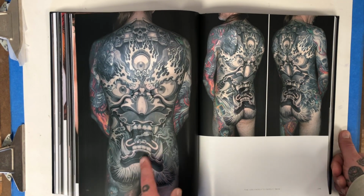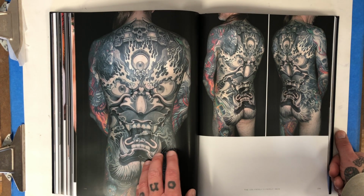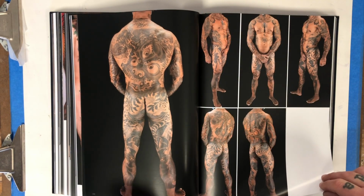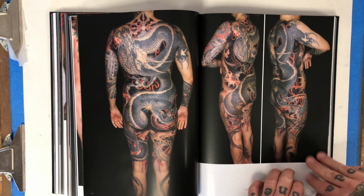This is one that's really cool. I feel like the deeper, darker grays in the mask really start getting honed a little better. You found a good rhythm with it in this one. Love the minimal color in this one. Just a little bit of red to bring some flow.